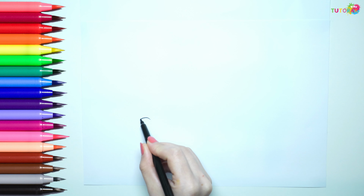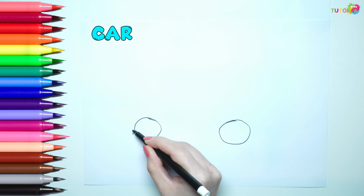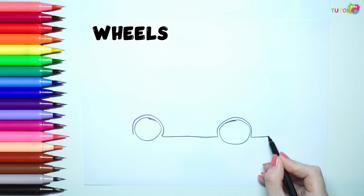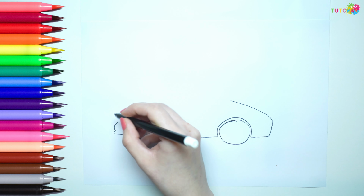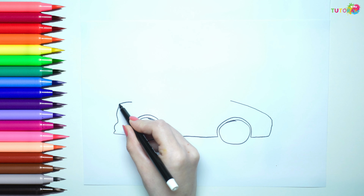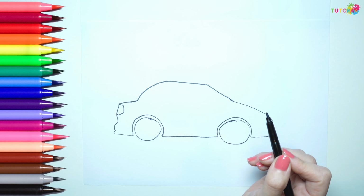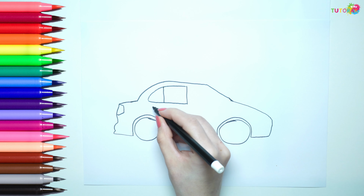Today I am drawing a car. A car is a vehicle that has wheels, carries a small number of passengers and is moved by an engine or a motor.